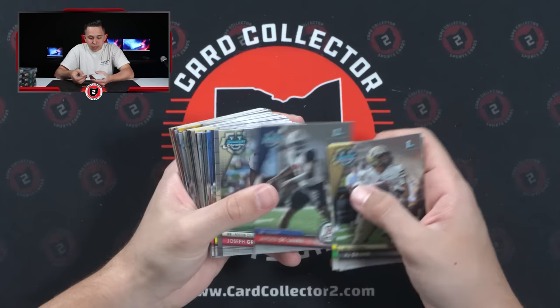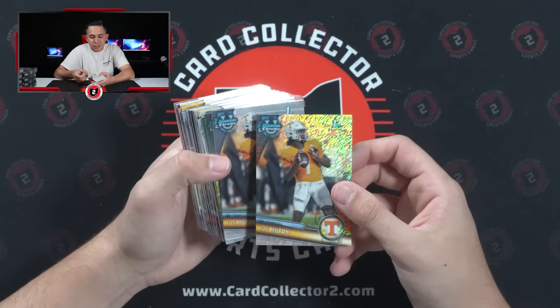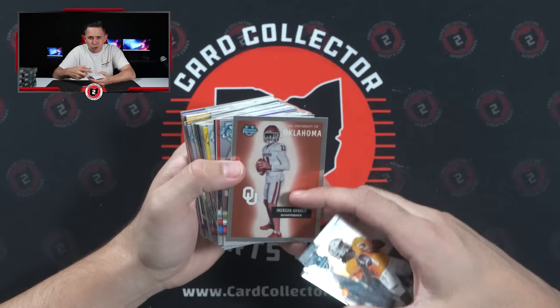Quinshon Judkins, Ole Miss. This kid's a stud. Miles Davis. Joe Milton Shimmer. That's not bad. Doesn't have a lot of cards. This guy's got a cannon for an arm. All right, Joe Milton, Adonai Mitchell, James Williams. 55 of Jackson Arnold. Any of my Oklahoma fans tell me if this kid's going to be any good? I know he's behind Gabriel now.